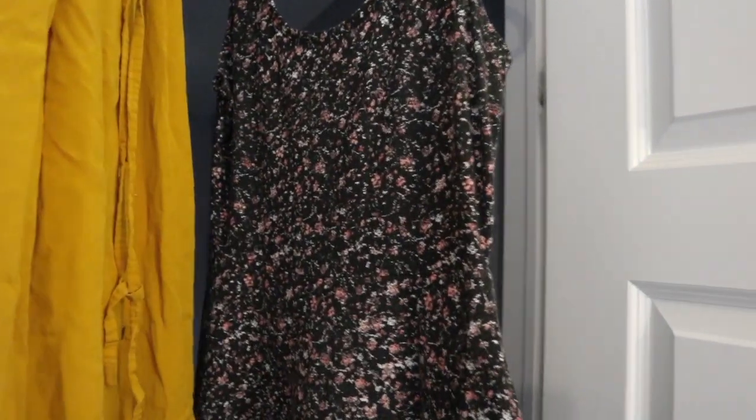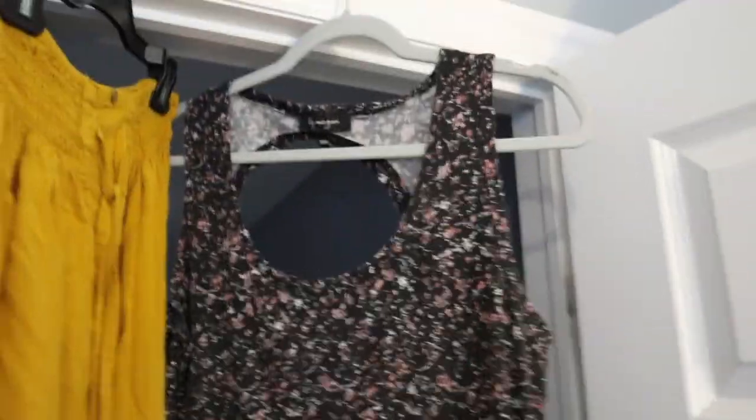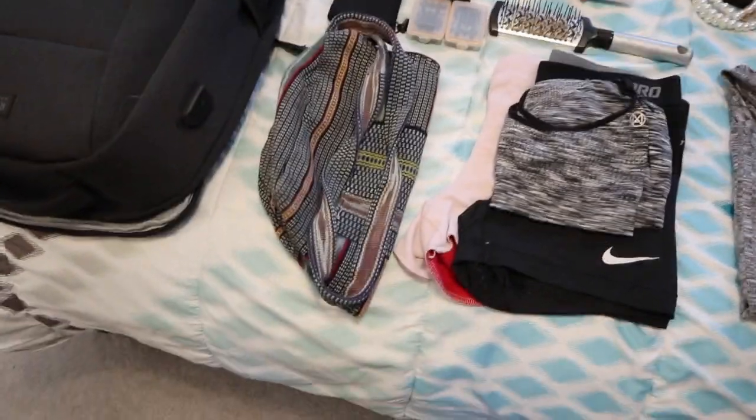I think I'll be too hot, obviously, in my coat and stuff in the 23-degree weather. So I'm planning to change into this dress. Let's move on to the other stuff I want to bring. If, like I said, I'm planning to change out of my clothes, I'm gonna need somewhere to put it because that coat is not gonna fit in that full backpack.